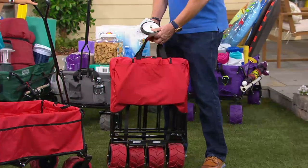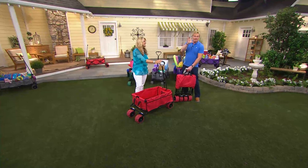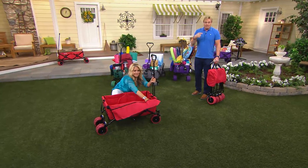Let's redefine what a Today's Special Value is and put it on a magazine cover. It's got to be unique. It's got to be fresh. It's got to be really, really great value on QVC. This is that item. I'll put this on the cover.